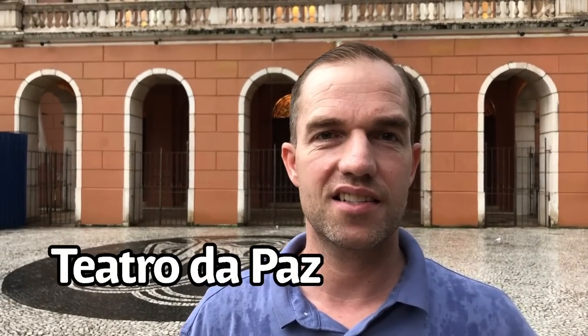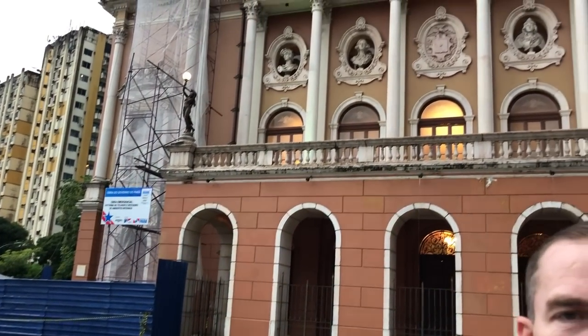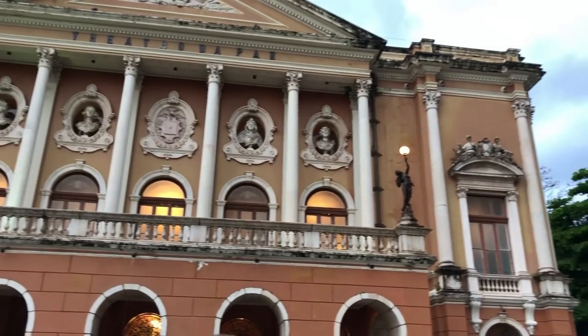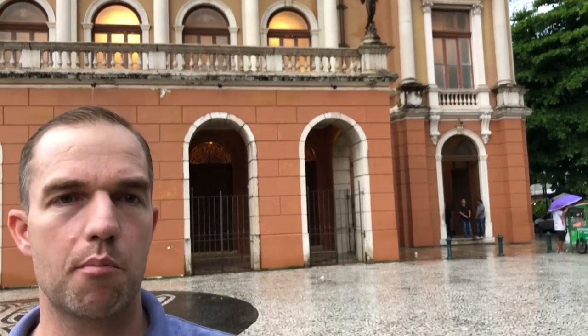In the rain, but we're at one of the coolest theaters, so we're just gonna hang out and check it out. This is Teatro da Paz. It's a theater here in Belém, and this was built in 1869. Most of the construction materials were imported from Europe, like France, England, and also Italy. Most of the marble work was imported from Italy.